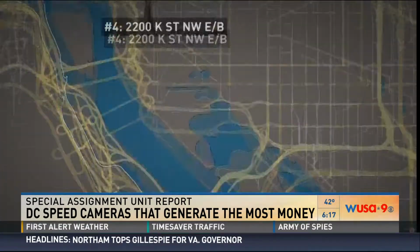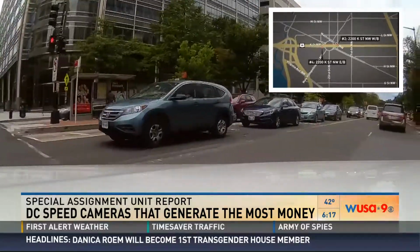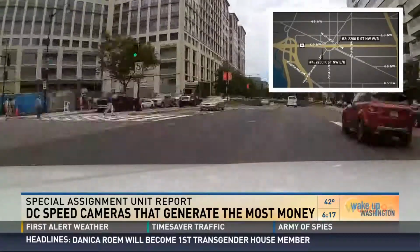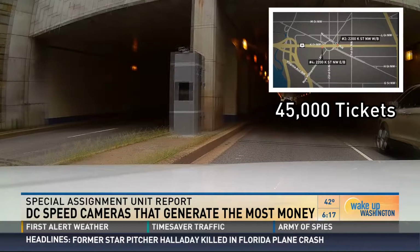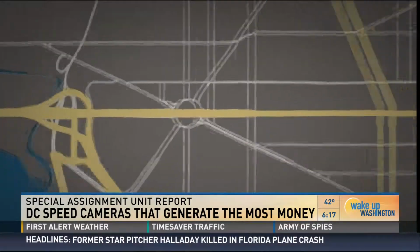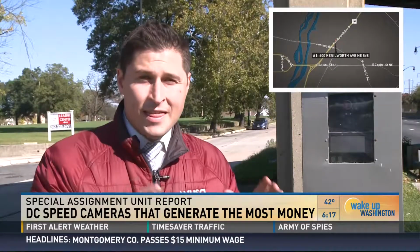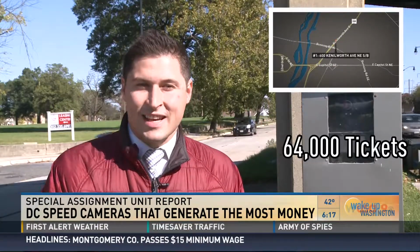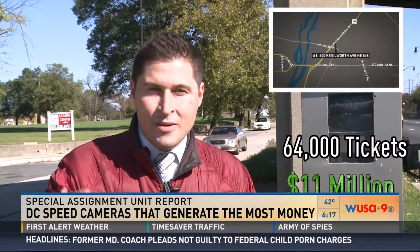Meanwhile, number 2 on the list takes us back to Foggy Bottom to a very familiar sight. It's K Street, once again, literally across the street from number 4 on our list. The westbound camera this time has brought in more than 45,000 tickets, adding nearly $7 million in fines. And that brings us to number 1 on the list. It's this guy right here at 600 Kenilworth Avenue, and this one's made an absolute killing. It's given away 64,000 tickets for $11 million, again, in just 7 months.